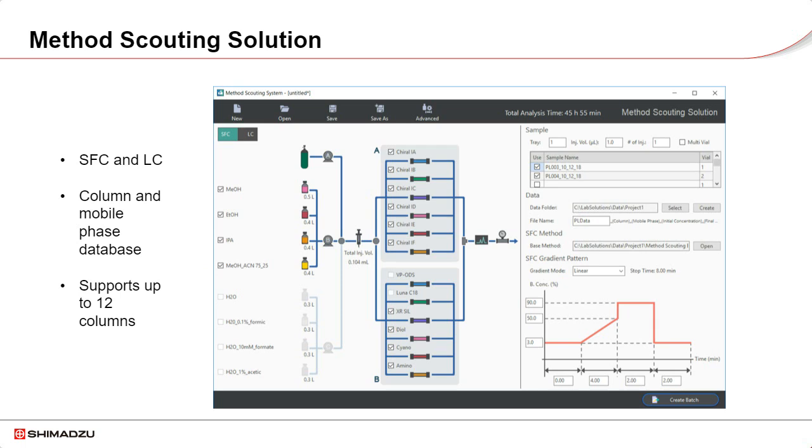When we add in features like overlay software, such as our method scouting solution, it gives us that ability to control in a very point-and-click intuitive interface those 12-column systems managing many different pumps, many different solvents, in order to simplify any method development tasks you may have related to chiral or achiral screening.